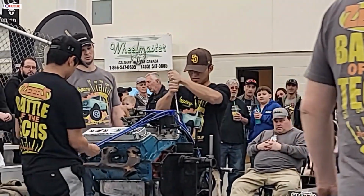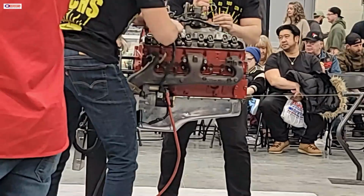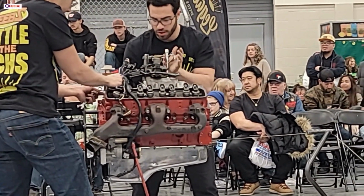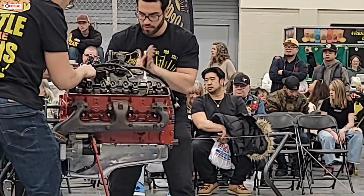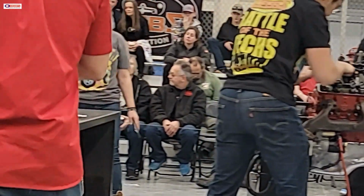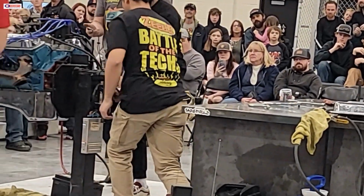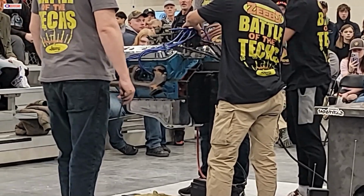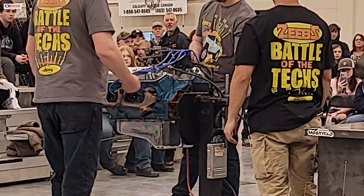Got it going there real good. I seen it once. So far they're 1.5 off their best so far. It looks like they're the blue team, I guess, and let's just say blue team because of the blue engine block. Looks like they're getting a little bit ahead here. There we go. They're already trying to stop. There we go. Success.